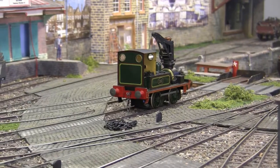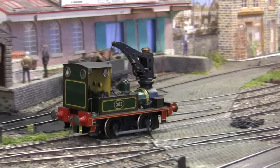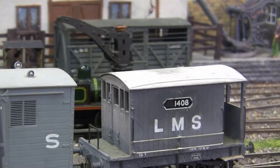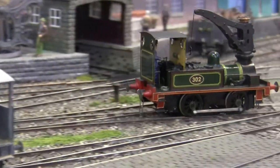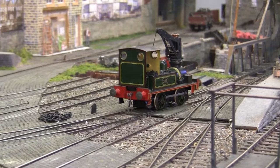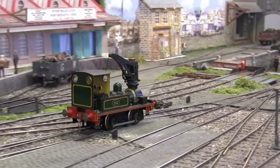The wagons of the recently arrived mixed goods need to be shunted into their assigned sidings, and the wagons for the next outgoing goods assembled. Using the yard's resident shunting engine, the first thing to do is to take the brake van off the arrived goods and shunt it into the yard's goods departure yard.